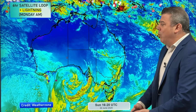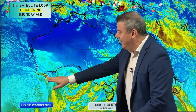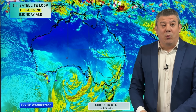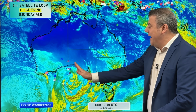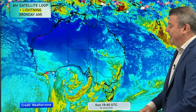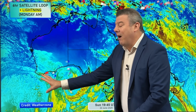And we kick off with the satellite map. For some reason it wasn't animating today, but we do have the lightning, which is animating. You can see the cold front moving along the southern coastline of Western Australia, heading into South Australia as we go through today. The low is spiralling right here over the Great Australian Bight, and you've got a cold front ahead of all of it, but the main cold air is behind all of this system.